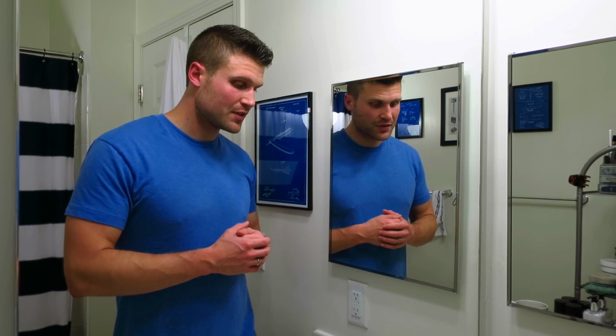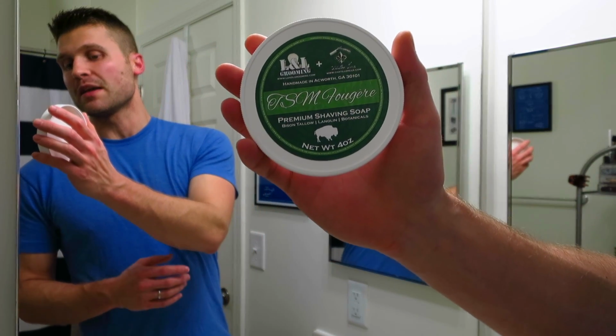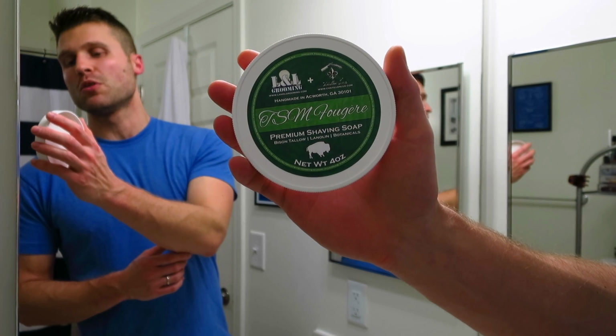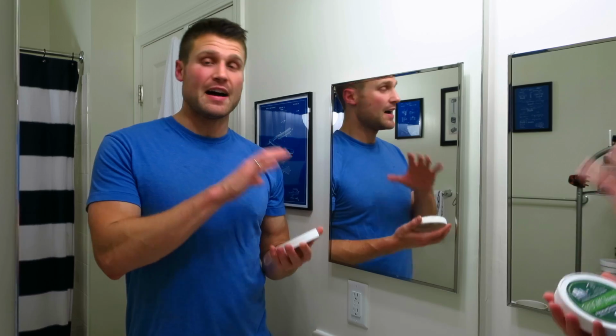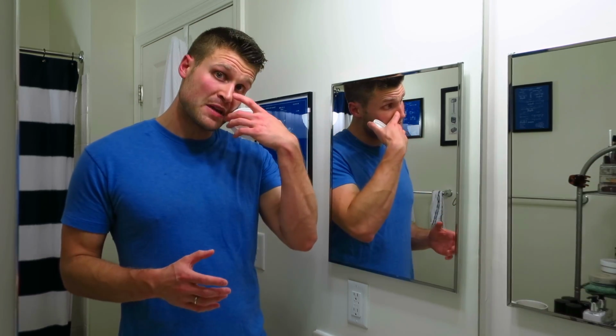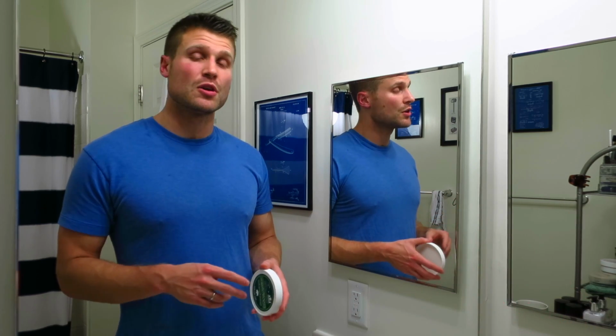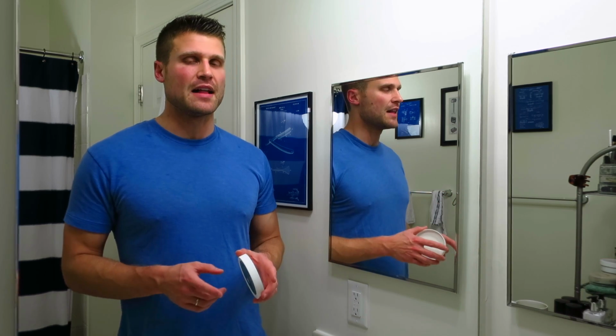Let's go ahead and get into the products I'm going to be using for today's shave. First of all, the shaving soap. I'm going to be using this L&L Grooming bison tallow shaving soap, the TSM Fougere. This is actually a combo product between two companies. The shaving soap itself is made by L&L Grooming. They make two different types of shaving soaps, one that's vegan, I believe, and the other has bison tallow in it.